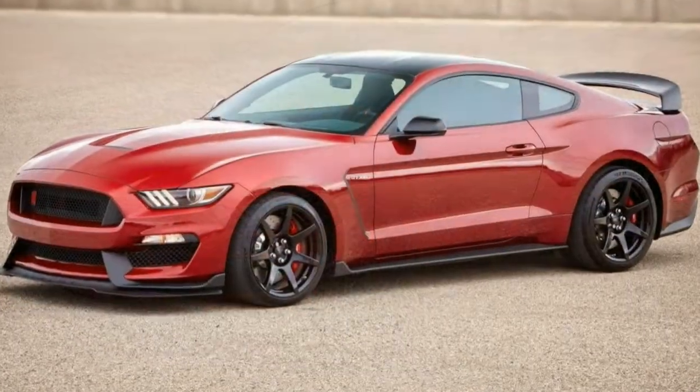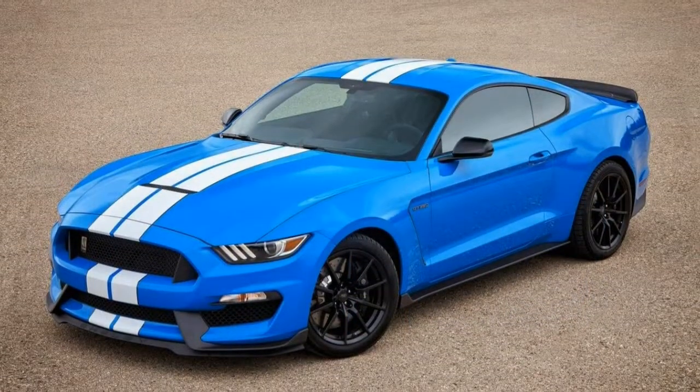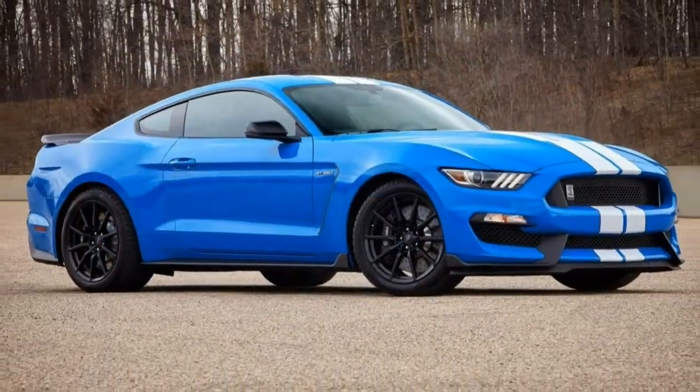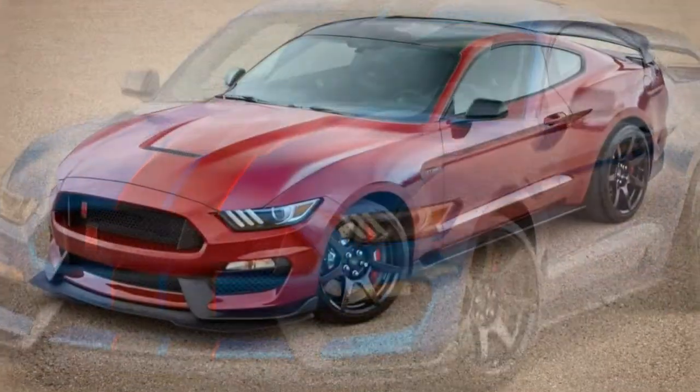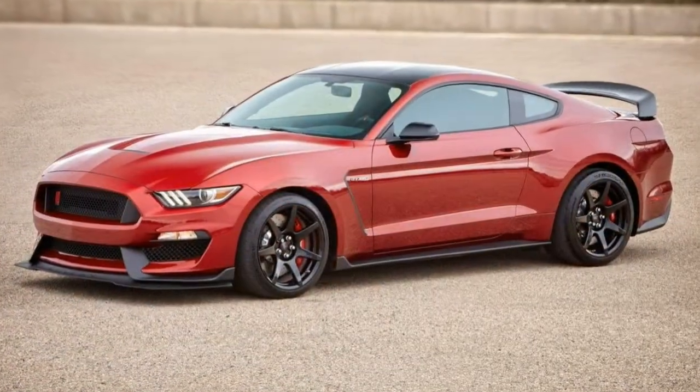Well-rounded and massively entertaining, the GT350 is without a doubt our idea of the ultimate Mustang. What's new? While the regular 2018 Mustang gets a variety of updates, including refreshed front and back styling, the 2018 Shelby GT350 is unchanged.